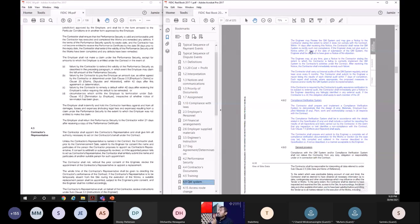If the engineer does not give such notice within 21 days, contractor submits the QM system, engineer is silent for 21 days, the engineer shall be deemed to have given a notice of no objection. Again, now engineer should be vigilant. Okay. So that is basically about the QM system. And this QM system, quality management system, should be updated every 6 months. Okay. To make sure that, you know, contractor is doing his material, workmanship and the work within the quality parameters of the specification of the project.